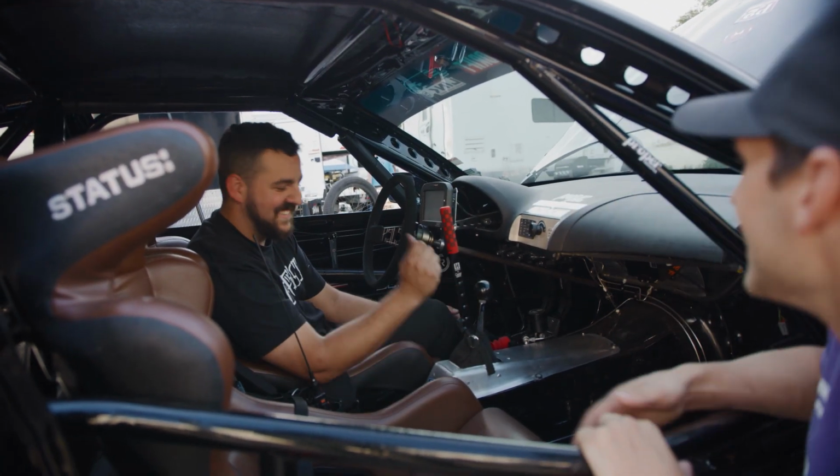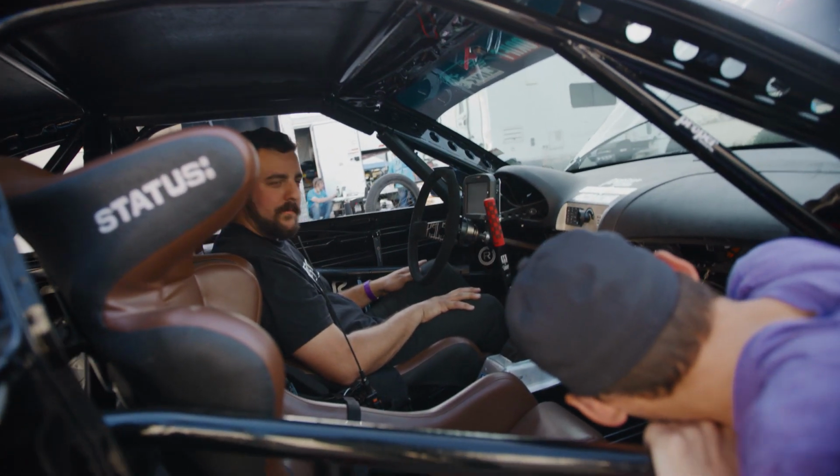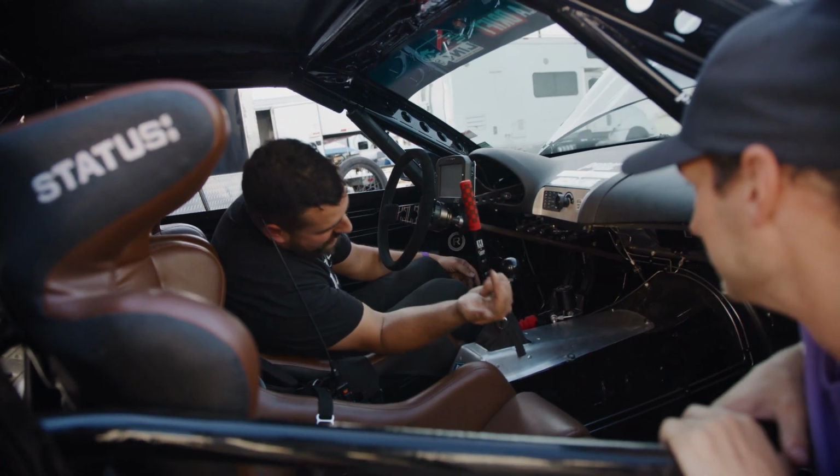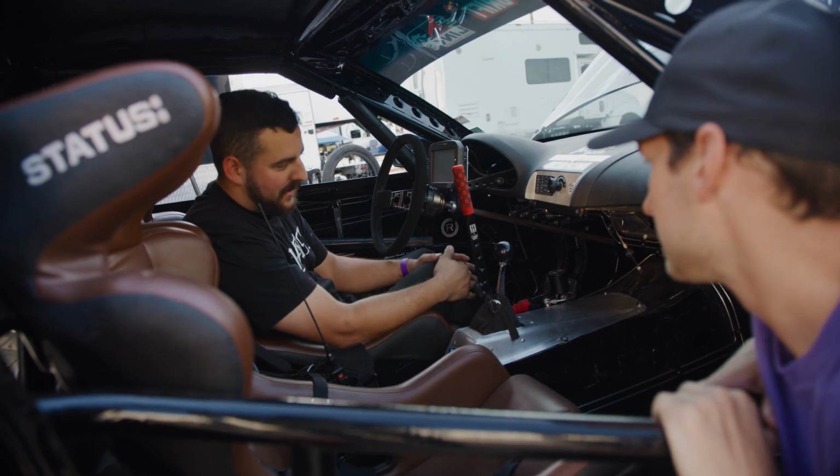Exactly. So I noticed the AEM display, and then what kind of ECU is that? We have an AEM display, and then we got an MoTeC, I think it's a KV8. Okay. Yeah, those dudes are out in Australia.